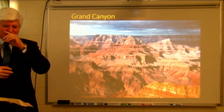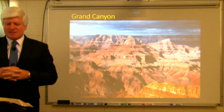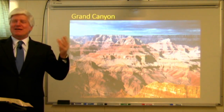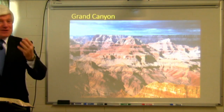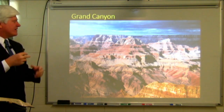It is fascinating. We got to go in 2004 and spent some time there, and we listened to, I never will forget our guide's name, Marvelous Marv. He gave us a tour and explained how this thing formed, how this little Colorado River caused this over millions of years. Fascinating. That little Colorado River did not carve what you see in the Grand Canyon, but that's their narrative.